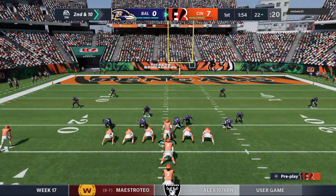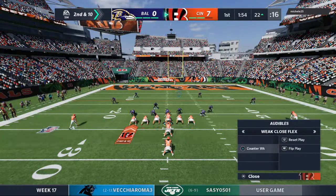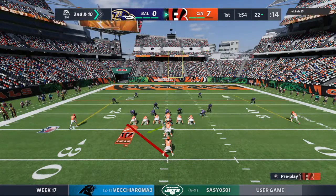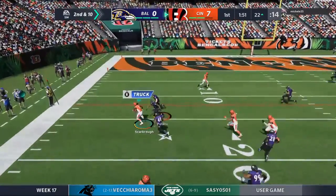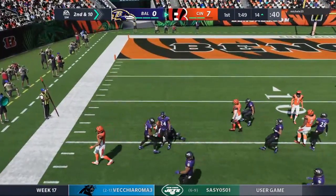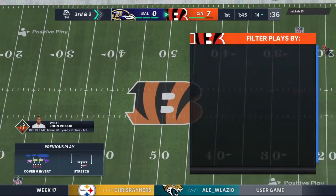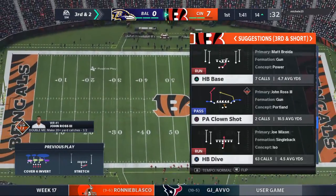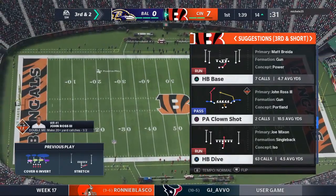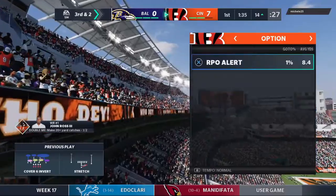So after the incompletion, 2nd and 10 from the 22. Defense, let's go. Under 10, under 10, 10. Here's the first carry for Bo Scarborough. And he's going to be down close to a 1st down at the Ravens 14. That'll leave them with a 3rd and 2 coming up. They got 8 yards there. Okay, didn't break that one all the way, but you got to know that he feels like he's right on the verge, and that's probably exactly what he's telling them in the huddle right now.